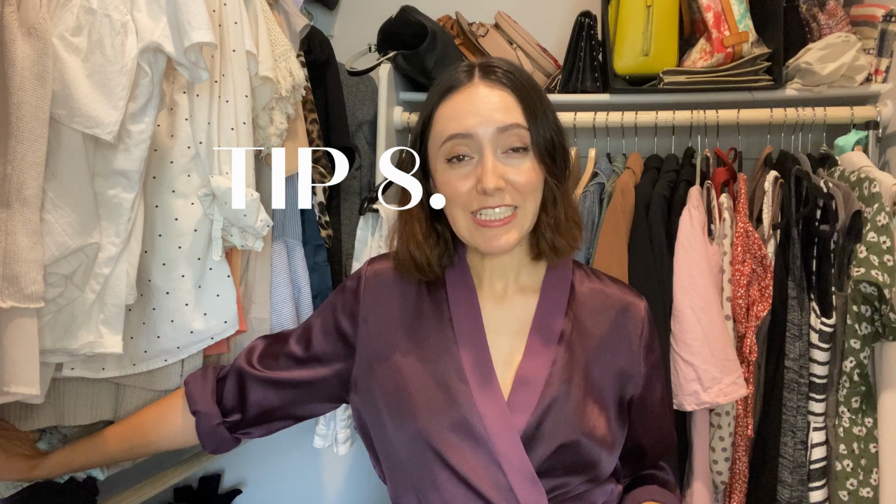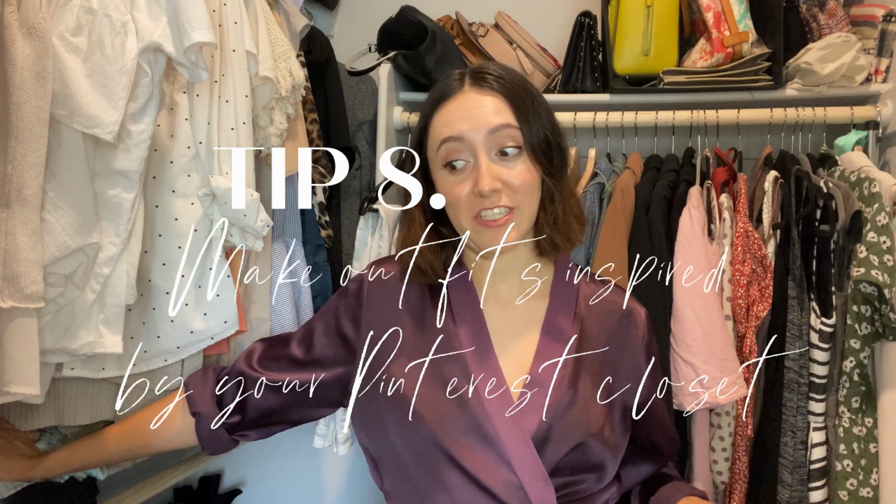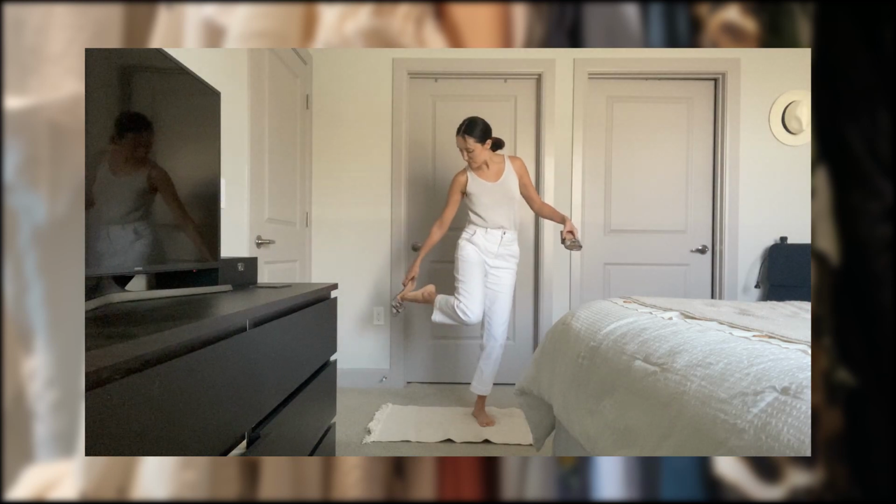And tip number 8 is make outfits inspired by your Pinterest closet. So how many of you have a Pinterest closet saved and it's just basically sitting there, and you think, oh, I can't have that outfit because I have to purchase the pieces that she's using? No, you actually can get just inspired by it and do your own take of that outfit with the things that you have. And I have found that that opened a whole new world for me.